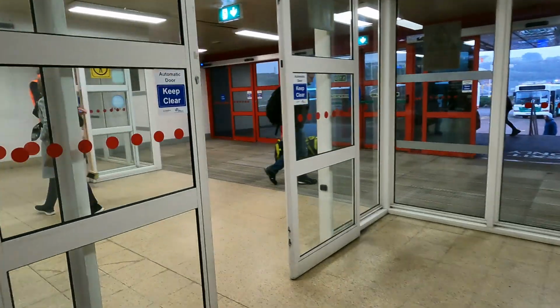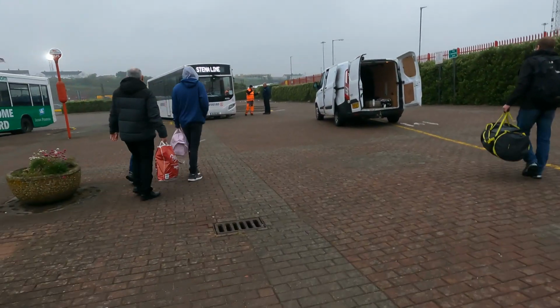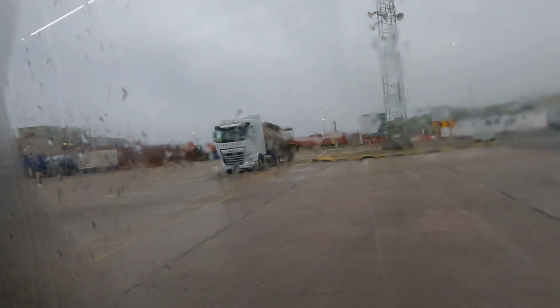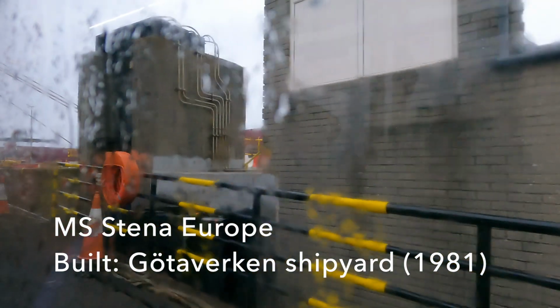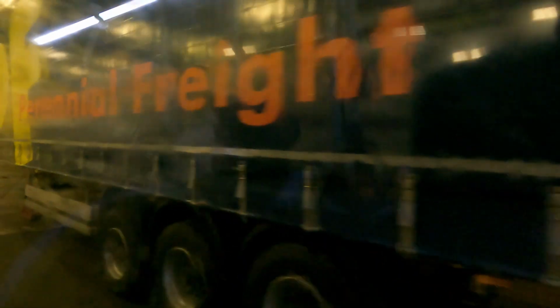And we're being called out to the bus. I do like the system for luggage where you just chuck it in the back of the van and then the van makes the crossing with us. And we're all aboard the bus and off we go along the quayside and to our ferry for today, which is the Stena Europe, which was built way back in 1981 by the Götaverken shipyard in Sweden. Although it's had a fair few refits since then, she's been providing the service on this route since 2002.